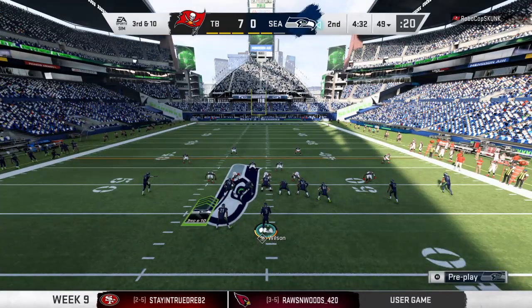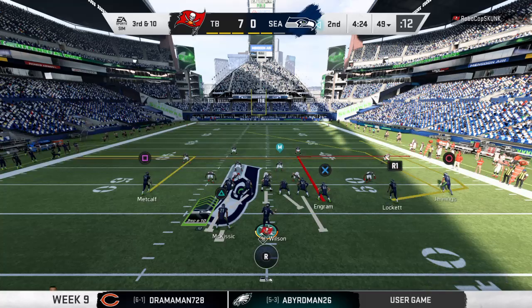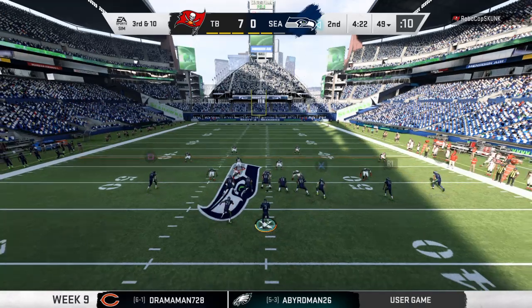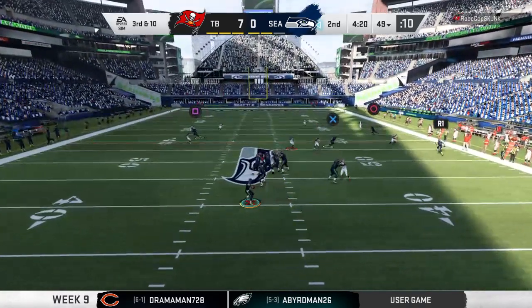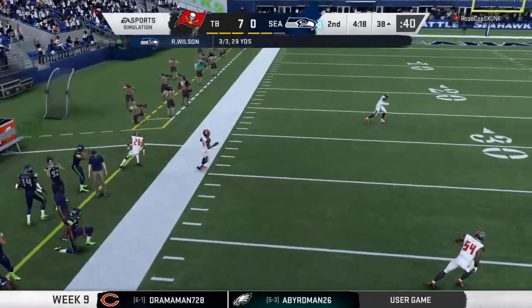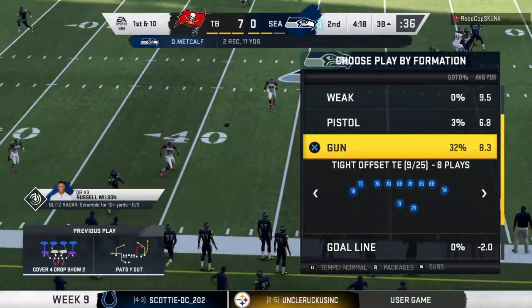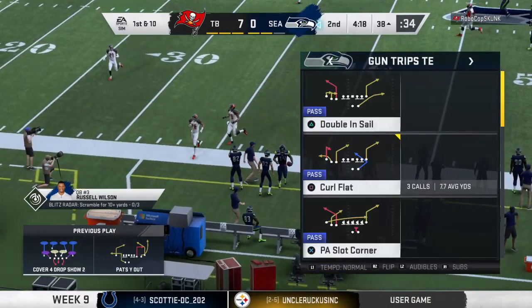I got him. 54 is Mike. Check. Watch 54. Watch the curls. Right there. 54. Right there. Out of the gun. Here's Wilson. And he's going to be out of bounds, but not before he takes it inside the 40. The Seahawks moving pretty well through the air. Another 1st down.